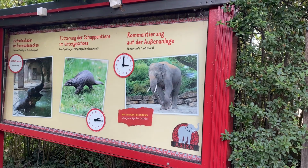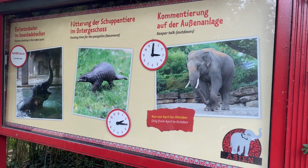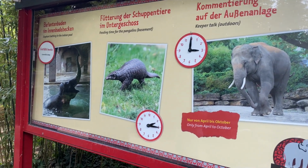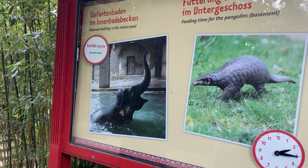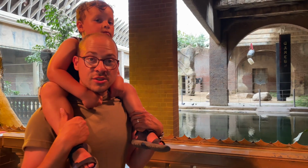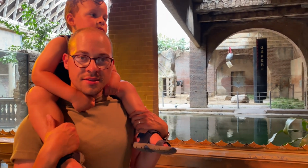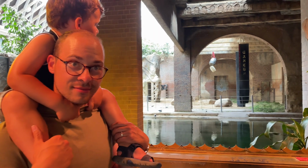I think this is the first time I've ever seen baby elephants, and we've been to quite a bit of zoos, and I want to say this is the first time I've ever seen them. So they have a keeper talk at 3 o'clock. Unfortunately, it will be in German, so we won't know what they're saying. But it looks like they have an elephant bath time, but it was canceled today, but that would be pretty cool to see. So this is the elephant temple, and this is where they do the elephant bathing. You can come and watch them do that.